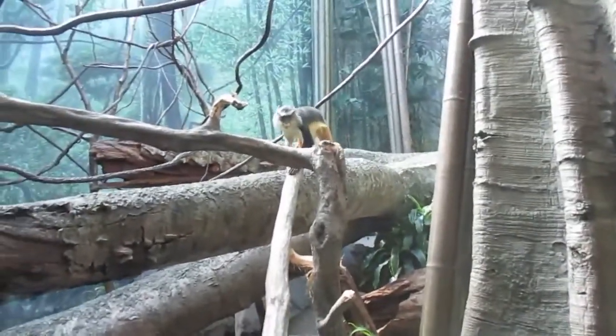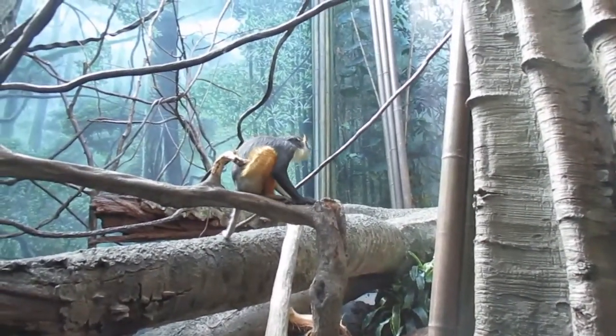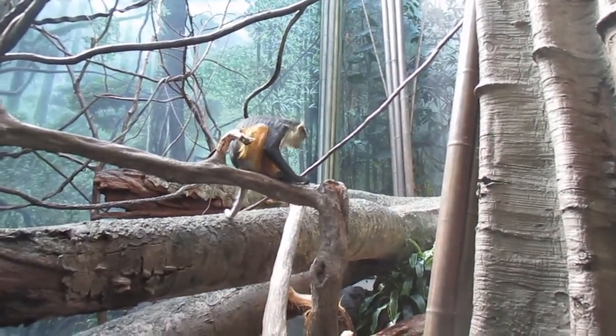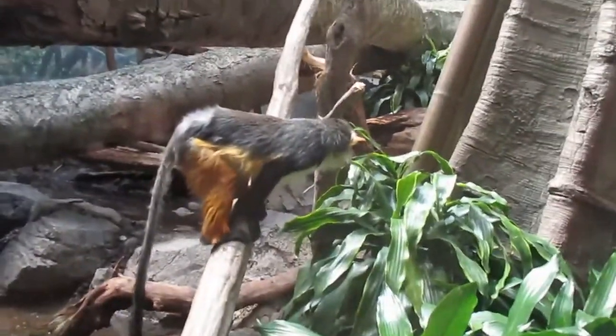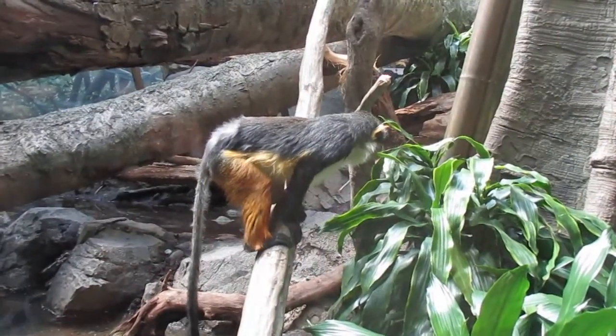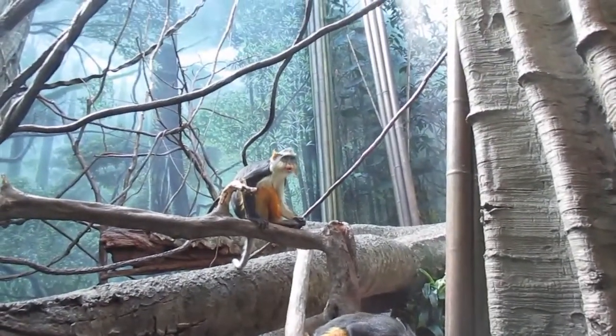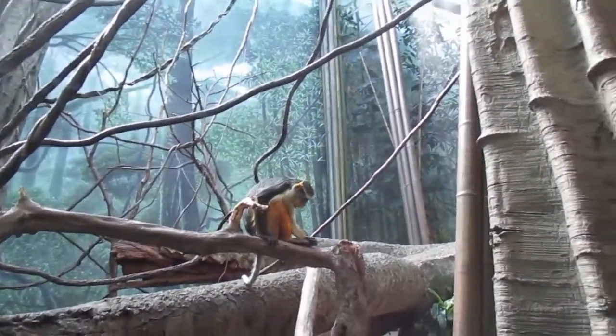Look at that one up there coming. He scratches the leaf. He's looking around. He's looking for food in there. Look, that one's eating the leaf. Look, he likes the leaf. Look at their eyes.